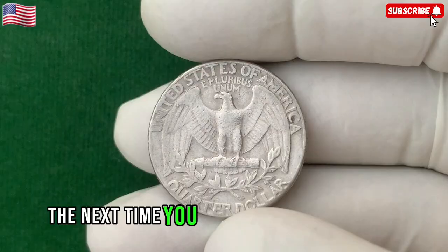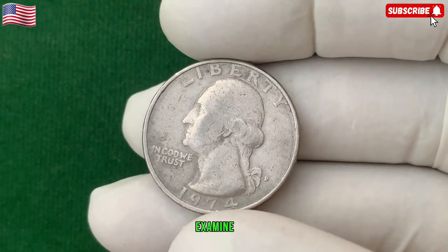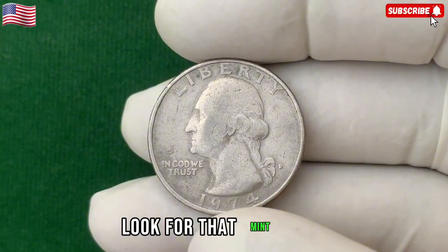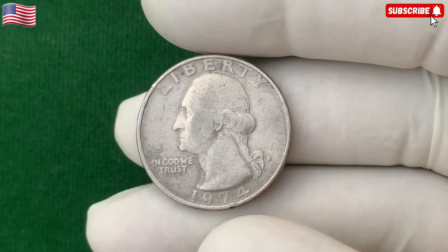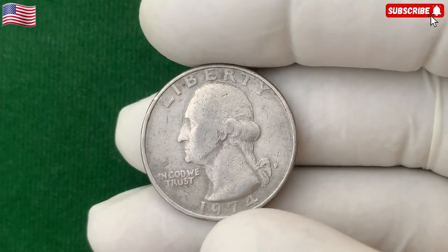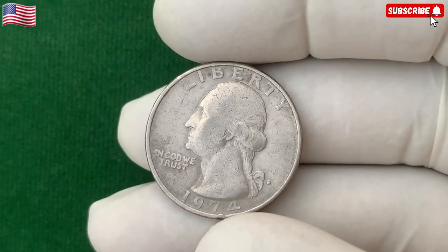So the next time you come across a 1974 quarter, take a moment. Examine it. Look for that mint mark. Feel the weight. Listen to the ring. Who knows? You might just be holding a treasure worth more than you ever imagined.